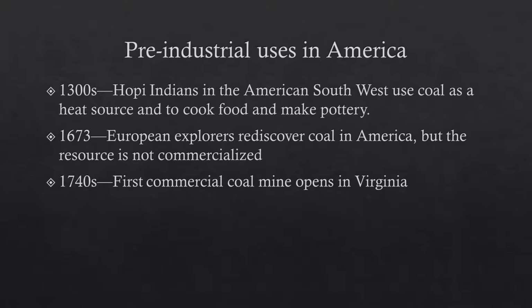We already know that coal has been used for a long time in the West. Here's a history for America before the Industrial Revolution. In the 1300s, Native Americans such as the Hopi Indians in the American Southwest would use coal as a source of energy to heat their homes, to cook their food, and to bake the clay they used to make pottery. European explorers also used coal as a resource, but it wasn't commercialized until the 1740s when Virginia opened its first commercial coal mine.